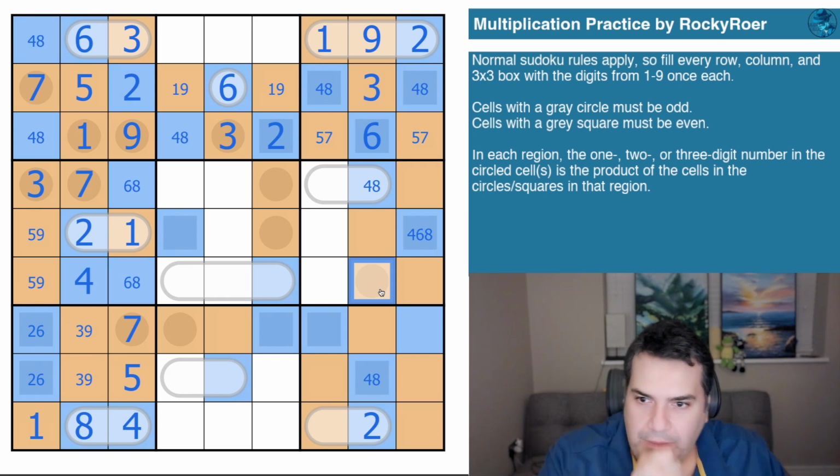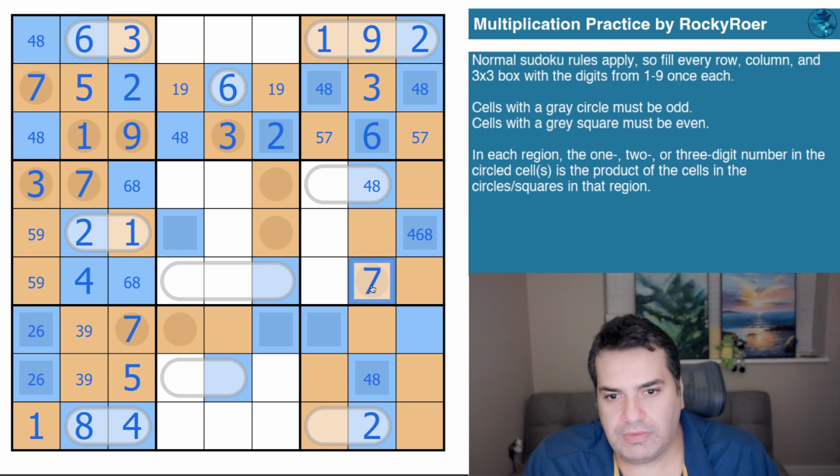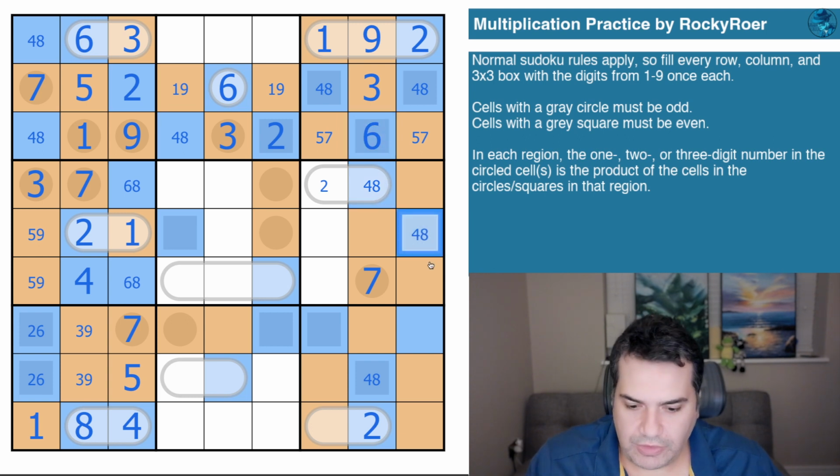So options can't be a 1, can't be a 3, can't be a 5. We've talked about 5 plenty. This can be only a 7. 7 times 4 would be 28. Plausible. 7 times 6 is 42. Not plausible because 4 is fine here, but the 2 isn't. So not 6. And then 7 times 8 is 56. And the 6 is not available because there is a 6 there. So that's 7 and 4.